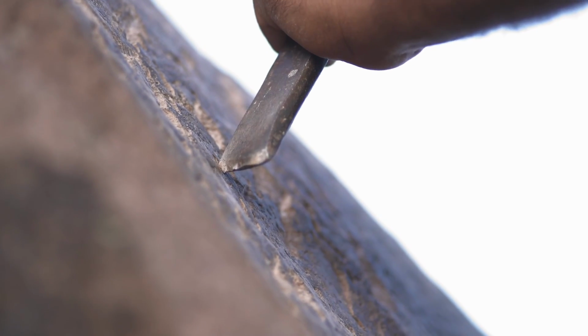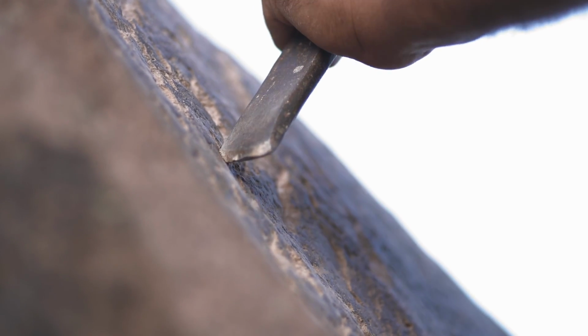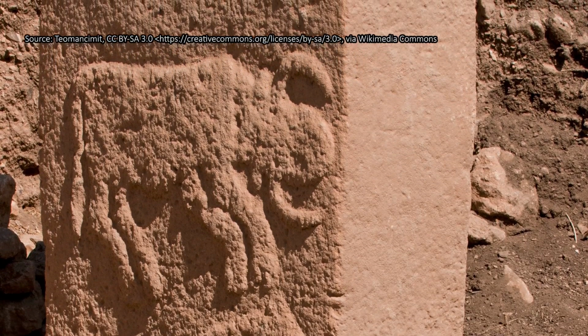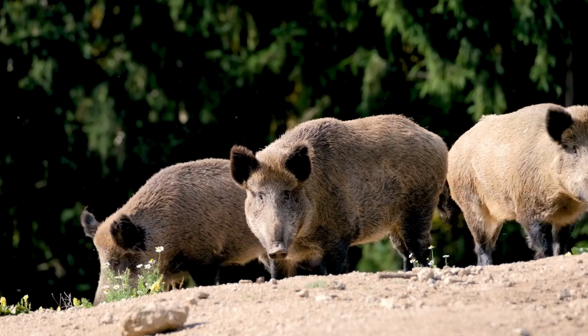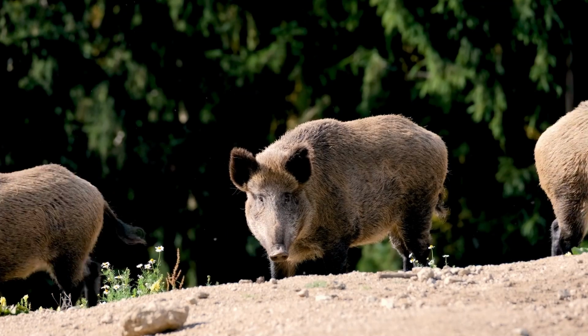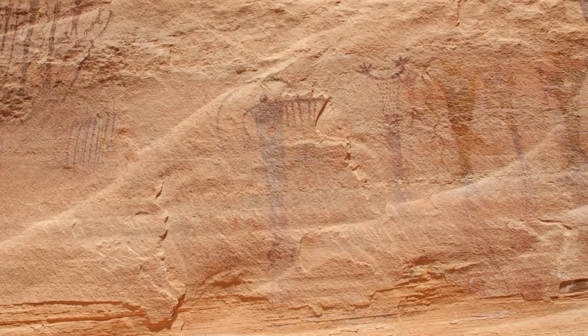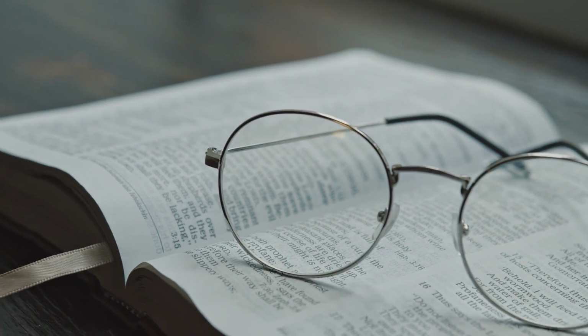Nobody knows who built the temple, and nobody knows who carved the unusual statue. Archaeologists also identified the life-size statue of a wild boar, suggesting boars were very important to whoever lived here. Some believe Karahan Tepe was part of an advanced civilization that was destroyed by the biblical flood.